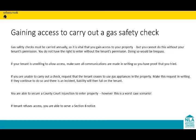So some of our landlords, we've had one situation, have said to us that I've got in my contract that I need to give 48 hours notice for an inspection. So that's fine. All I need to do is give 48 hours notice of entering the property, and then I can go in. Does that work, or does that not work?